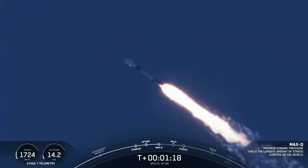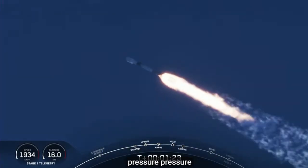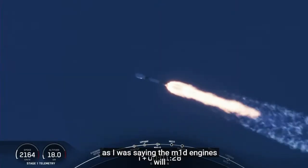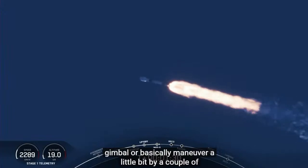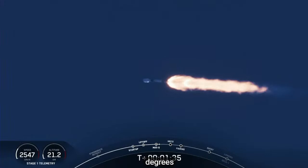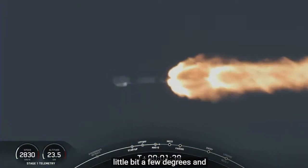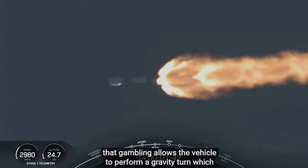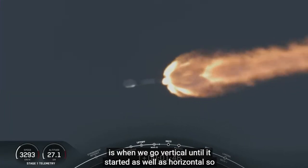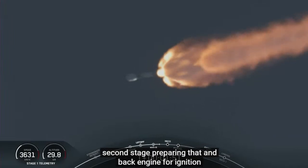Max Q. So at this point in time, we've now passed through that moment of maximum aerodynamic pressure. As I was saying, the M1D engines will gimbal, basically maneuvering by a few degrees, so that the rocket autonomously tilts those engines just a little bit, and that gimbaling allows the vehicle to perform a gravity turn, which is when we go vertical as well as horizontal. We heard the call out, MVac chill has begun. That is the second stage preparing that MVac engine for ignition.